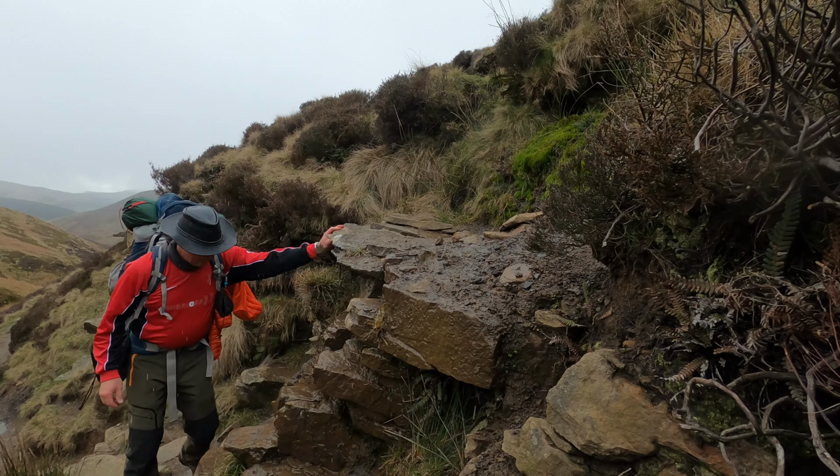Past Sandy Hayes and the trigpoint further off from the path, I'm aiming for the hard right turn around the top of Kinder Downfall.